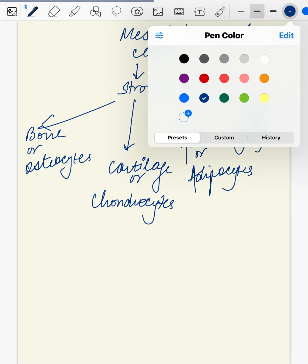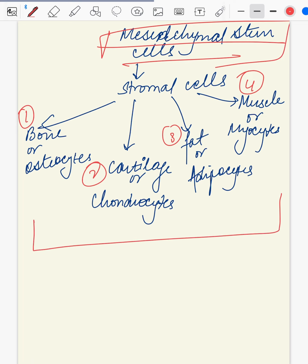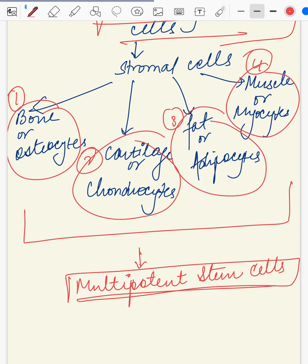So you see that they can differentiate either into bone, cartilage, fat, or muscle. So this is the property of the mesenchymal stem cell. That is why they are called multipotent cells. Multipotent stem cells, because they have the potential to differentiate into multiple types of cells of different regions, like bone, cartilage, fat, or muscle. That is why they are called multipotent stem cells.